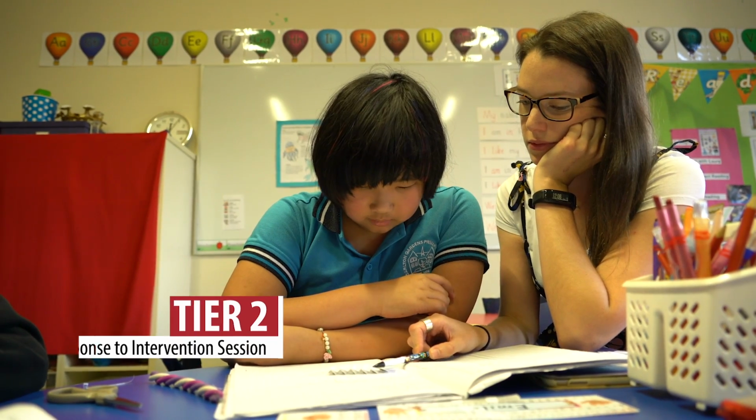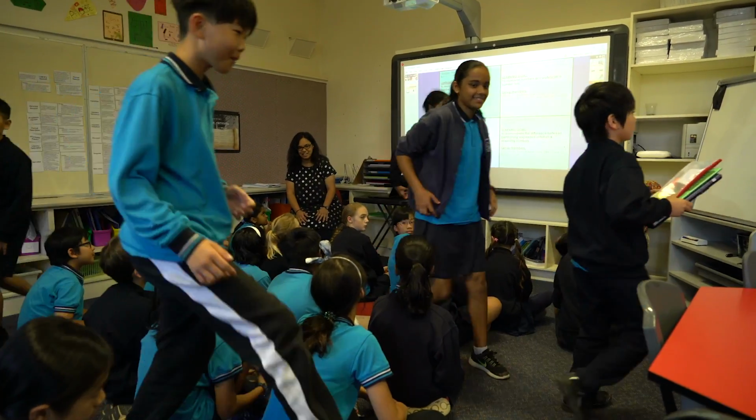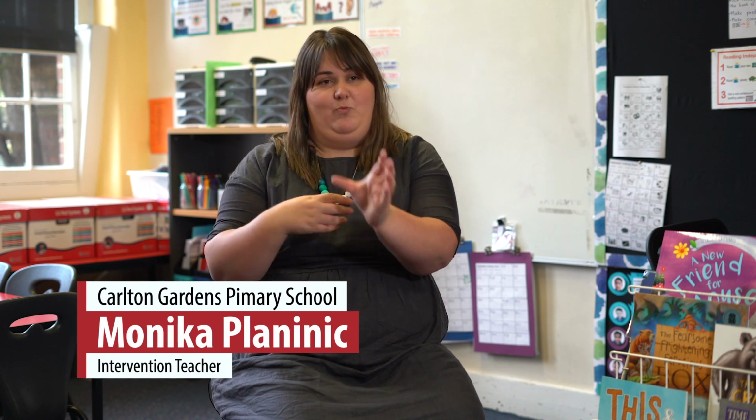We have support teachers who come into our room for the Tier 2 teaching, the small group teaching, but a lot of the time it's our specialist teachers who fulfil that role. We generally try to give them the group who is consolidating because they're generally fairly independent and they're not at risk in any way. So that allowed one teacher to work with one group and then the support person could come and work with another group.